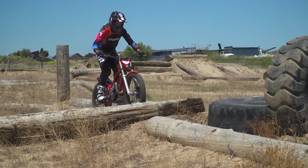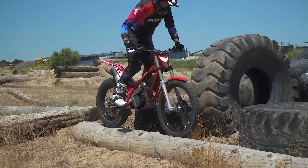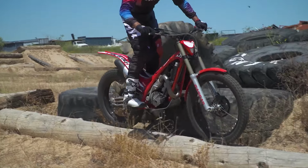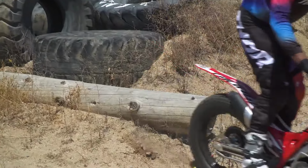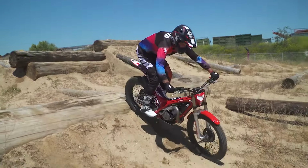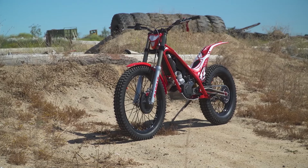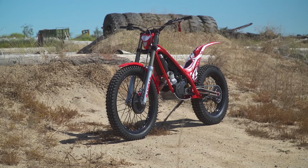But if you're looking for a motorcycle that's really gonna teach you how to balance, it's gonna teach you bike handling skills, something that you're gonna be able to manipulate and ride at a slow speed up and down objects and get a good feel of the capabilities of a two-wheeled motorcycle in that environment, these GasGas motorcycles are a great option.